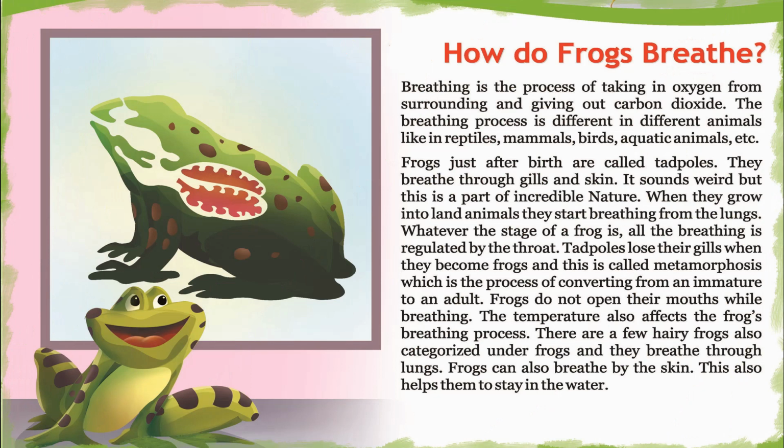How do frogs breathe? Breathing is the process of taking in oxygen from the surroundings and giving out carbon dioxide. The breathing process is different in different animals, like in reptiles, mammals, birds, aquatic animals, etc. Frogs just after birth are called tadpoles. They breathe through gills and skin. It sounds weird, but this is a part of incredible nature.